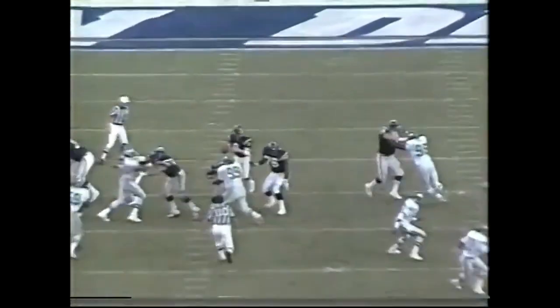Here's another look at it. Now watch for number 21. You're going to see Eric Allen just slip in there after that ball is tipped up by Jamie Holland, and he just picks it off in stride.